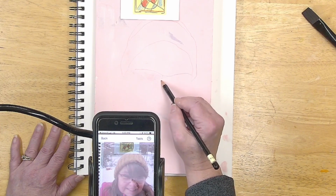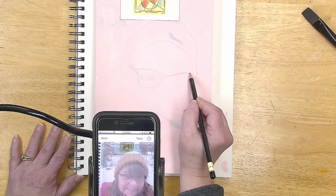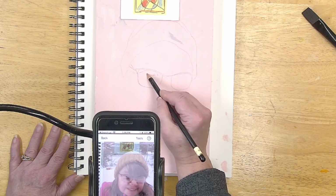You're going to cover it with paint. You're just going to have to remember that there's certain things there and where they were. But it gives you a head start on how to get started on it.